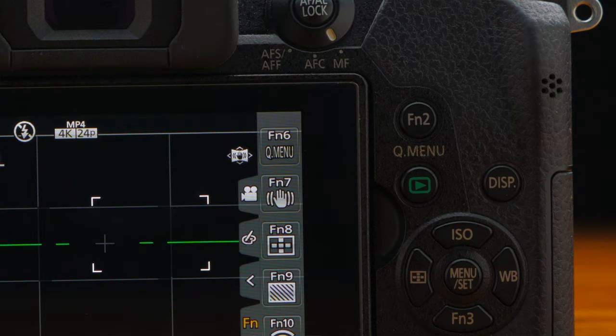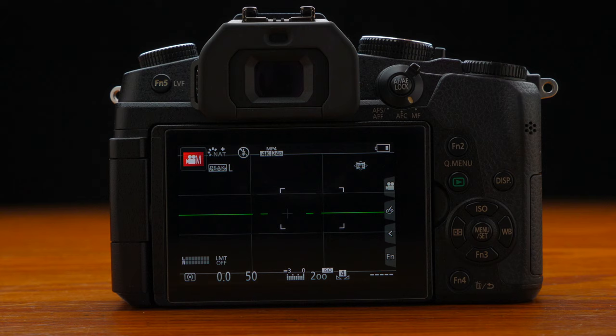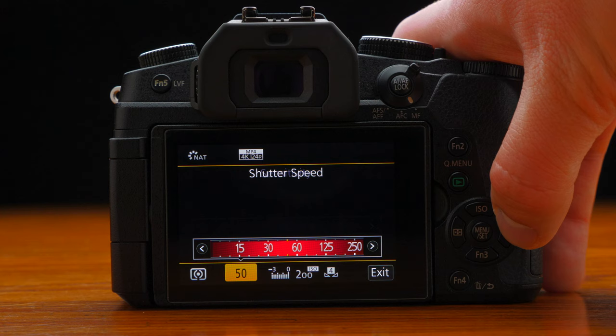On the G85, we have 5 function buttons on the camera itself, along with a function tab on the flip-out screen, which allows us to have 5 more function buttons. Just like the A6400, there is a quick menu accessed by default with the function 2 button, and this allows you to change settings like picture profile, record quality, and the autofocus settings.